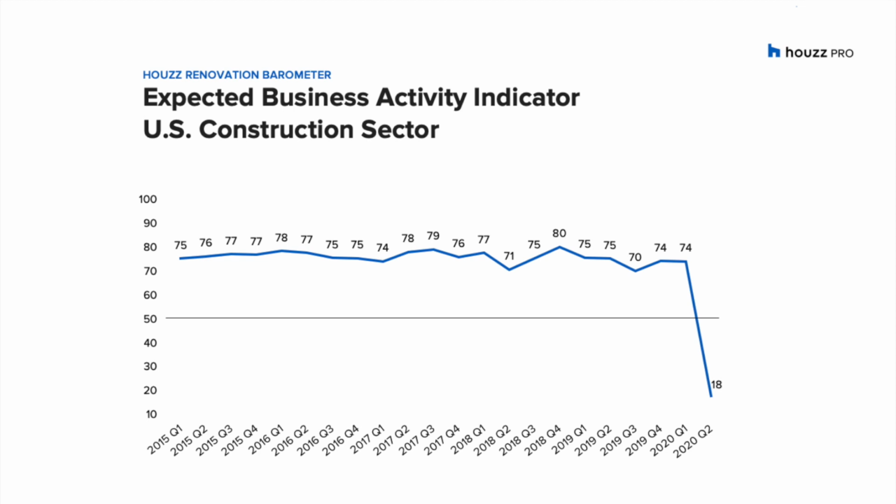Hope, the picture here is more dramatic. For the first time since launching the Houzz Barometer in 2015, a greater proportion of firms in our industry reported quarter over quarter decreases in their expectations than those reporting increases. The expected business indicator among the firms in the construction sector has dropped to its all-time lowest at 18. For comparison, it was 74 in Q1.